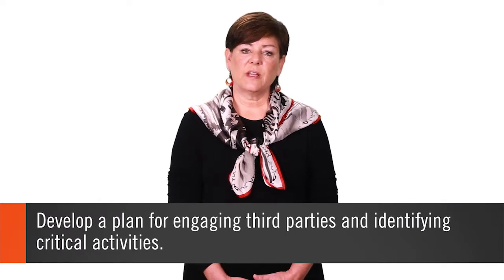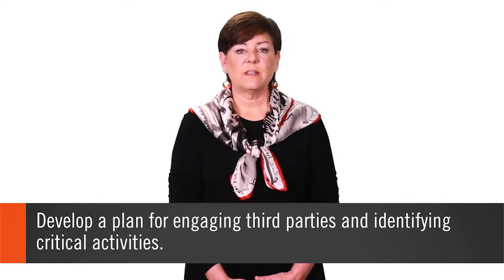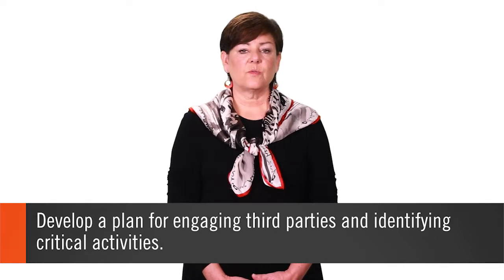Let's move on to the next item. Developing a plan for engaging third parties, identifying the critical activities, and presenting that plan to the board. It's important to make sure that everything is clearly documented so that there are actual standards in place prior to a contract being executed. This is different from the item we discussed previously, where contracts for critical activities come to you for approval.